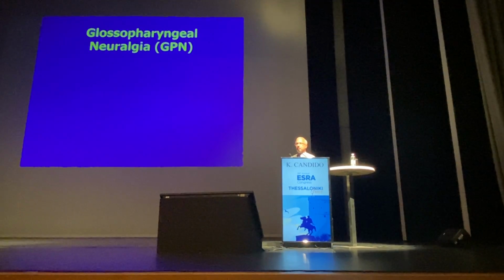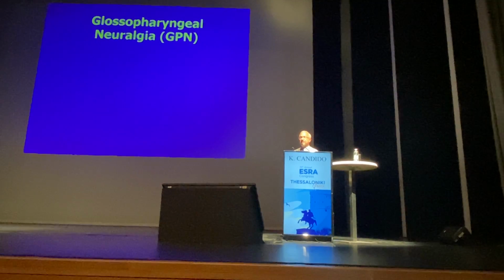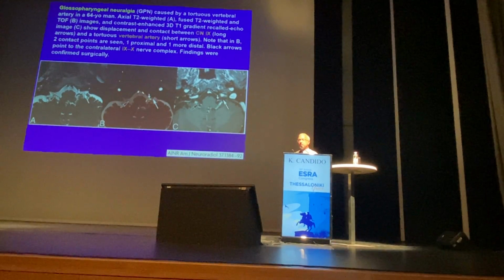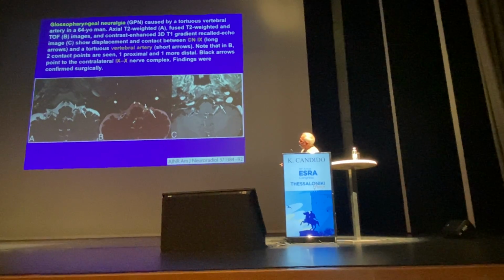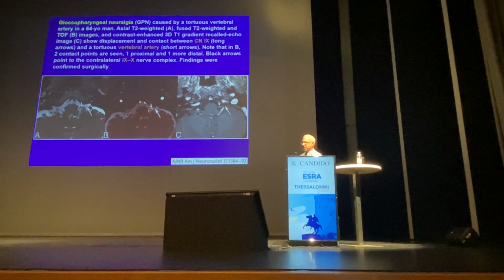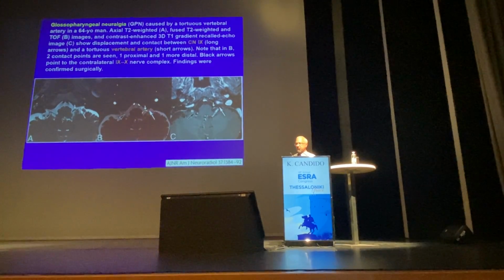Glossopharyngeal neuralgia is relatively uncommon, 0.5 out of 100,000 individuals, a very short transition zone of less than 2 millimeters. Here's glossopharyngeal neuralgia by tortuous vertebral artery in a 64-year-old gentleman, and you see T2 weighted images of the vertebral artery being seen with the short arrows over here, compromising the glossopharyngeal nerve. Once again, this individual required a surgical intervention to relieve him of his symptoms.